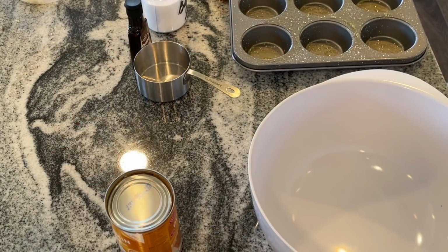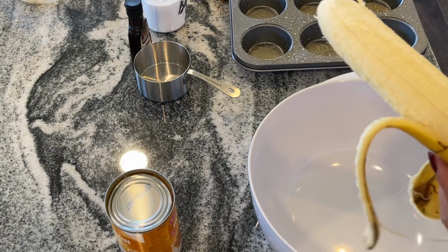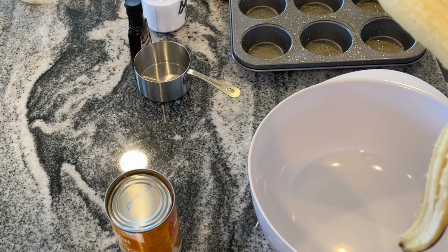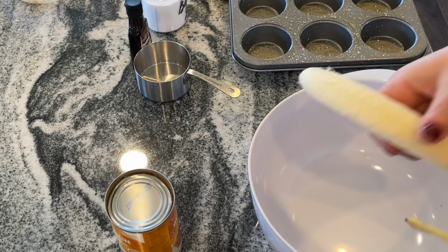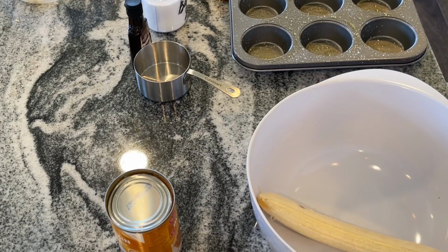The next recipe is a small batch pumpkin banana muffin, and I'm going to double the recipe because I don't need a small batch. I need a regular size batch. And my son was asking me about pumpkin muffins forever, and I kept saying I was going to make them, and this was the perfect opportunity. I'm like, well, we have extra bananas, so you can't get only pumpkin muffins. They're going to be pumpkin banana muffins.